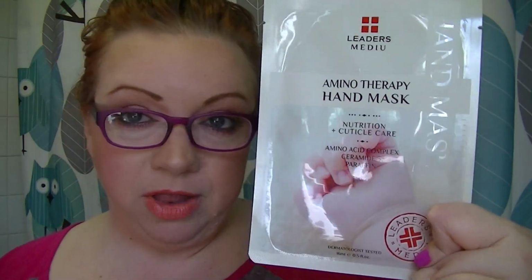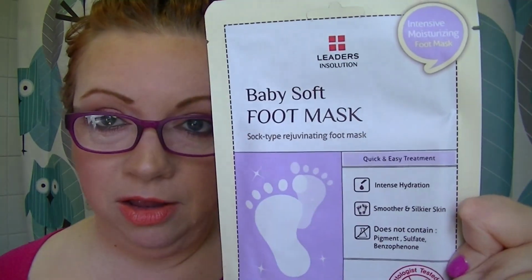They thanked me for explaining to people on my Instagram post that there are 2 backings and you have to remove them both in order to use the mask properly. So they sent me a package of masks for free in the mail, and I was like, this is fantastic. I'm so appreciative of that. They actually sent me 2 that I have not tried yet, and one is the amino therapy hand mask. That one's for your hands. And this one is the baby soft foot mask for the feet.